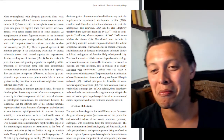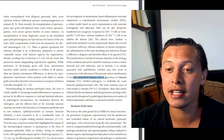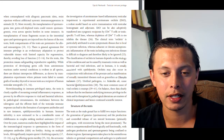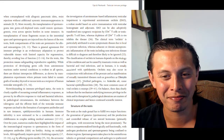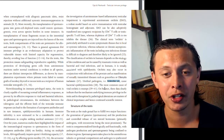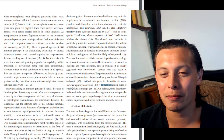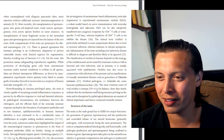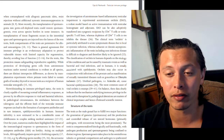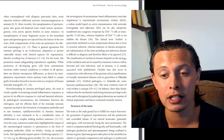Okay. Anyways, orchitis may also occur in conjunction with infections of the prostate and as manifestations of sexually transmitted diseases, such as gonorrhea or chlamydia trachomatis. Just call it chlamydia. Urethral pathogens, including E. coli, cause bacterial epididymo-orchitis. The most common cause of viral orchitis is mumps. Really? Okay. On balance, these data clearly indicate that the mechanism underlying immune privilege in the testis and its disruption by pathological alterations are matters of clinical importance and hence continued scientific interest.